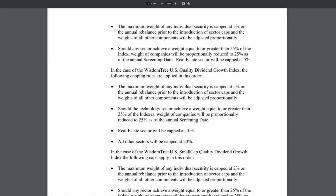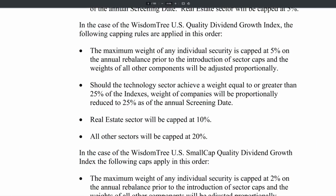look at this here. Let me scroll into this. Maybe you can look at it a little bit better. So in the case of the WisdomTree US Quality Dividend Growth Index, the following capping rules are applied. So this is a rule-based index. The maximum weight of any individual security is capped at 5% on the annual rebalance, so it's rebalanced annually, prior to the introduction of sector caps and the weights of all their components within adjusted proportionally.